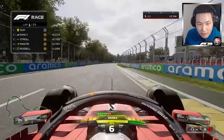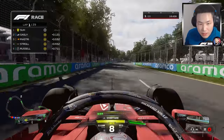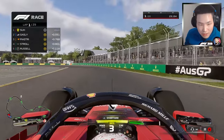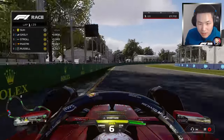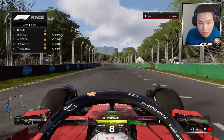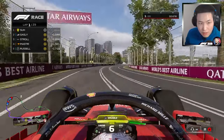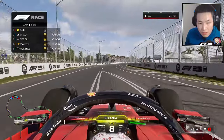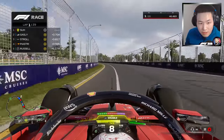Whoa, what is that rear end giving out? That is not what we need. Oh, I felt something. I don't know if that was like a screen jolt that sometimes happens when I play this game with Streamlabs, or if that's a collision. Might have been a collision. Gasly pulling back. Okay, Gasly's coming back though.